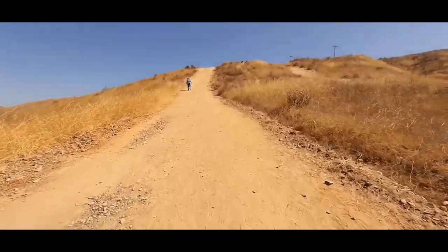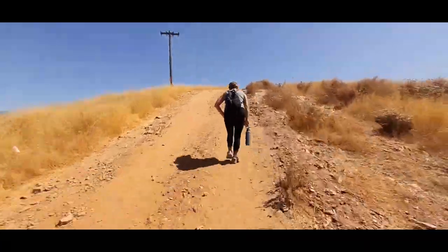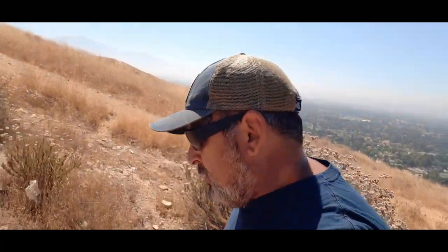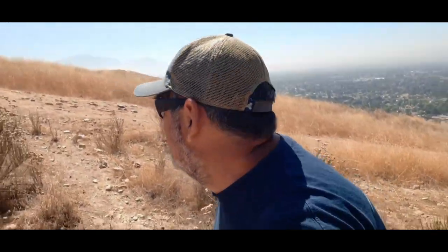The temperature right now is about 85 degrees. And right now there isn't any wind whatsoever. So, the sun is out and it's warm and I'm perspiring. And though this trek isn't a long one, it is more intense than the previous ones that we've been on. Whew. And we are starting to plateau.